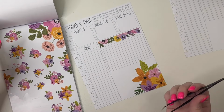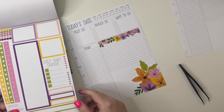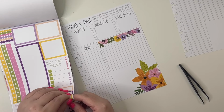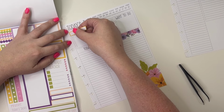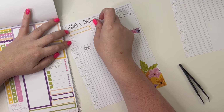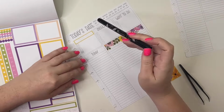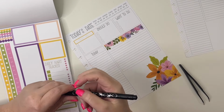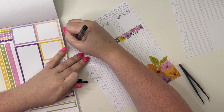So one reason I love to use daily sheets is because it helps me to focus on my priorities. Especially, I love these little checklists at the top. They definitely help me focus on my priorities. You could change the title of them. So it comes with must do, should do, want to do, but you could change this. So I could literally write priorities up here.